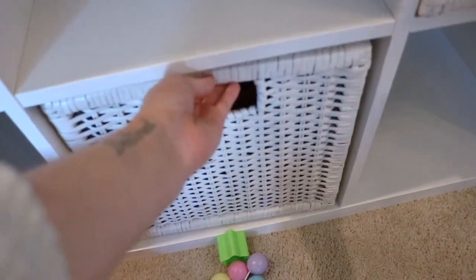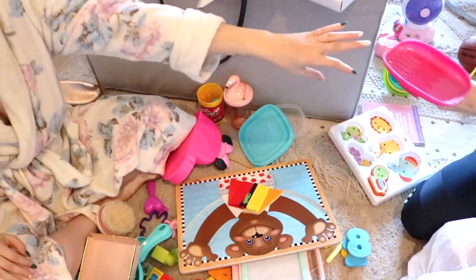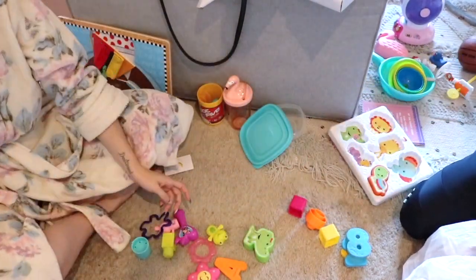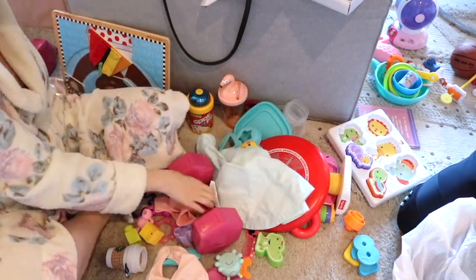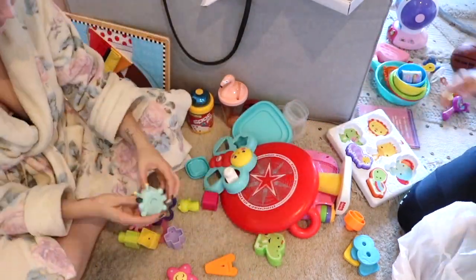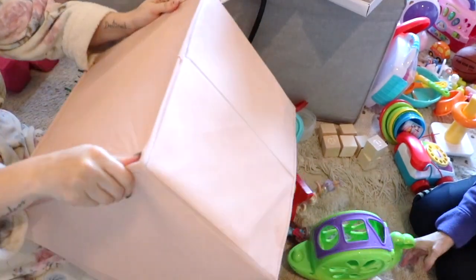And I originally had these blush pink bins in them, but I decided to take those out and kind of rearrange all of her toys. I highly suggest going through your kids' toys at least every 6 months, especially when you have younger kids. They're always changing and growing. I had a lot of toys from when Kenzie was younger, and so she's outgrown them. There was just a lot of junk and pieces that didn't really have a place, so I went through all of that and sorted everything.